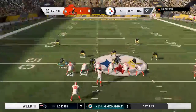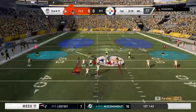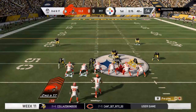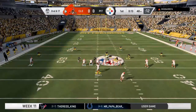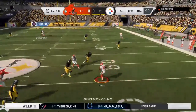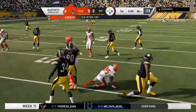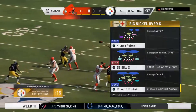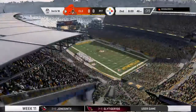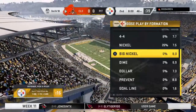Now, following the sack, they'll look to make amends on a 2nd down and 17. Back to throw here, and he's got his man out of the backfield. That's complete, and this one goes nowhere, losing yardage on the play back at the 46. No score after 1 on EA Sports.